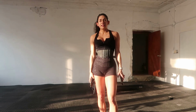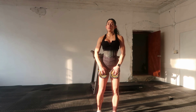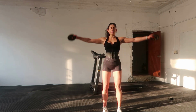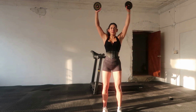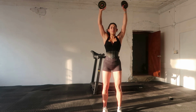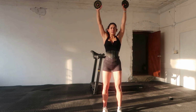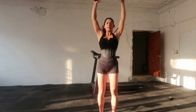Another exercise that I like to do is around the worlds. You'll start this way just to warm the shoulders up, and then go up and down. And this is hard. This is really hard. This is one of those shoulder exercises that I like to do just to warm up. So you kind of go out, up, and we'll go for about 10 reps.